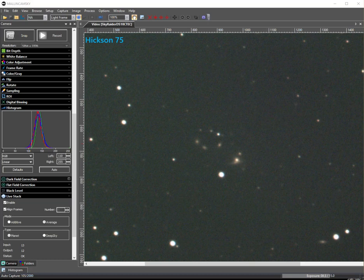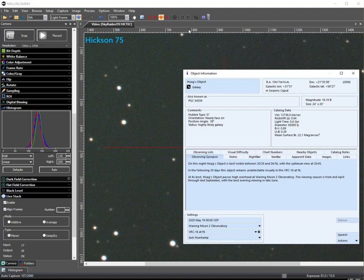And the reason I went to this galaxy group, this Hickson 75, is because it's like a jumping off point for another extremely faint target I wanted to look for tonight. So let me call it the crosshairs, and it's definitely synced on that galaxy group. Telescope position synchronized. So now the real target is, more object information, Hoag's object.